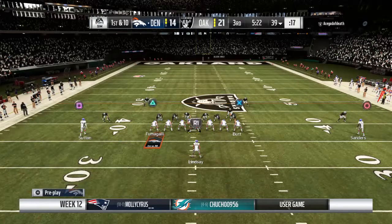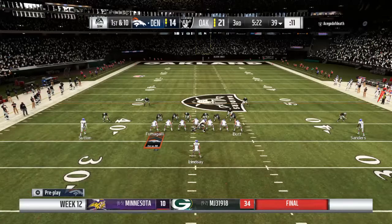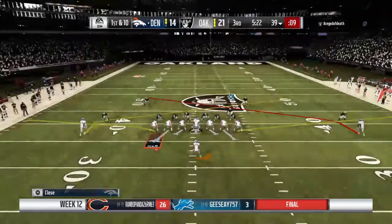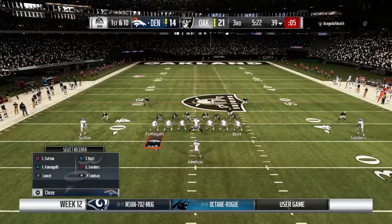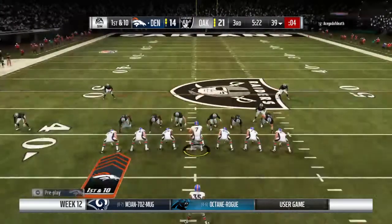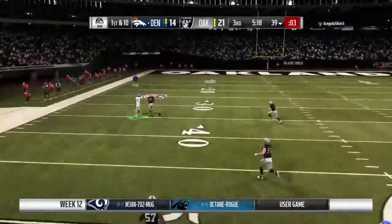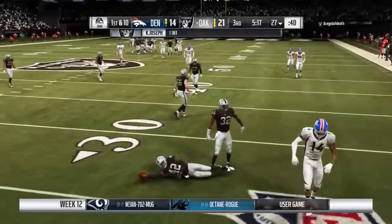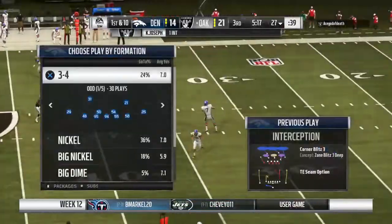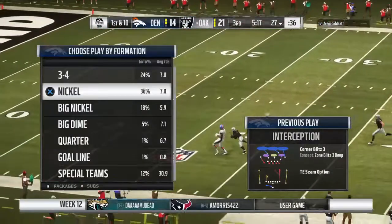No. Check. Patriot. Gun. Detroit. Gun. They'll come out throwing here to start the drive. Looking deep. And this throw will be intercepted. Picked up by Carl Joseph. And they're going to set up shop at the 27-yard line.